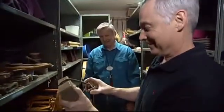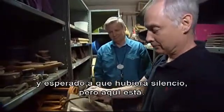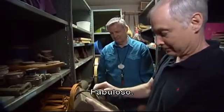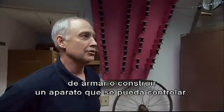Right. Now, see, I would have gone out and tried to find a screen door. You know, going to a lot of trouble, driven somewhere, waited till it was quiet, but here it is right here. Fabulous. It's only been in recent years that I've kind of rediscovered the value of trying to stage or construct a device you can control.